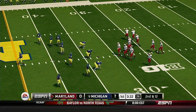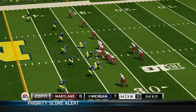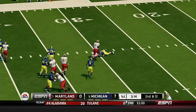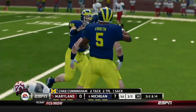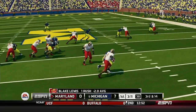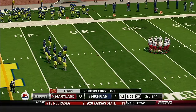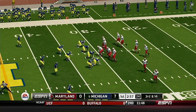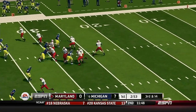Second down, about 12 yards to go. Ball on the 33-yard line. And down he goes at the 30. Tough spot for an offense to be in against this crowd and this stadium.